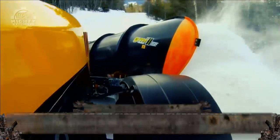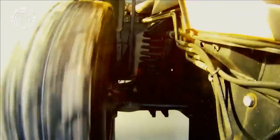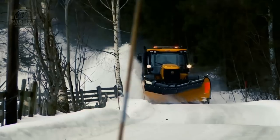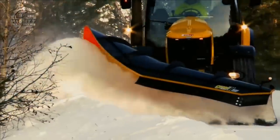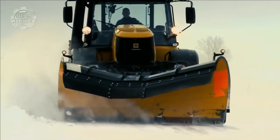The quickest tractor in the world in terms of output and efficiency is this JCB FASTRAC with GMI snow plow attachment. To be more precise, this machine has a top speed of 103.6 miles per hour. It also features a brand new version with a top speed of 150 miles per hour.